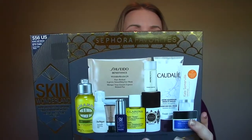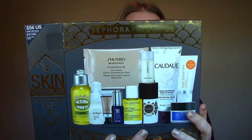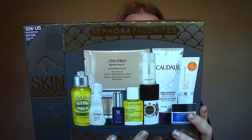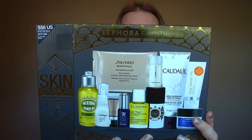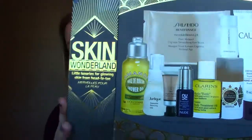So there's a treatment enzyme peel, a Caudalie hand and nail cream, Clarins tonic body oil, Josie Maran argan infinity creamy oil, Dr. Dennis Gross, there's Kate Somerville, Lavanila Laboratories, L'Occitane, Nude Skincare, Ole Henriksen, and Shiseido. A lot of different things for her to try out in there, so I don't know. I try to think about what I would like, and this is something I would definitely love to just try out products and figure out what I like before investing in them, so I really hope she likes that.